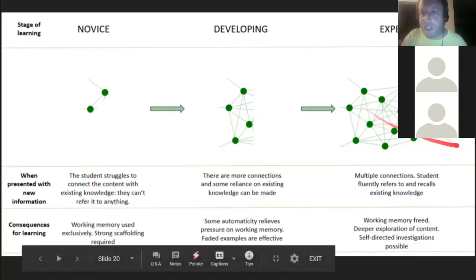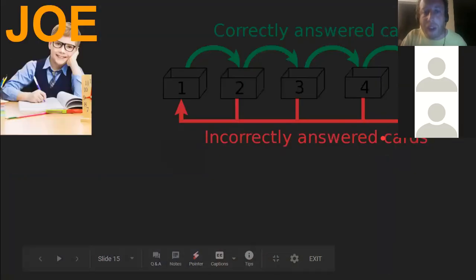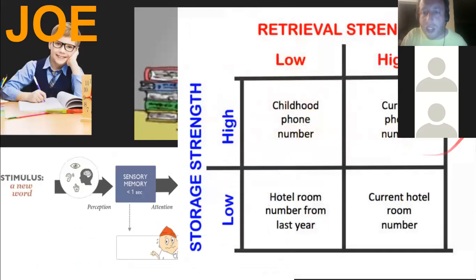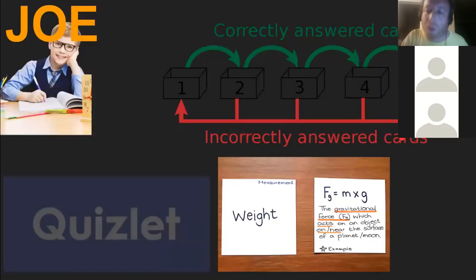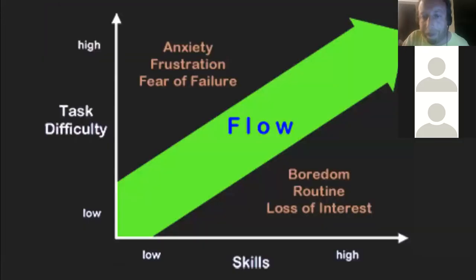Our job as teachers is to try and get your child to become experts in the different domains so that, going back to the theory of disuse, your child is able to retrieve things quickly and accurately, such as formulas, such as steps and procedures and rules like grammar rules, punctuation rules, etc.